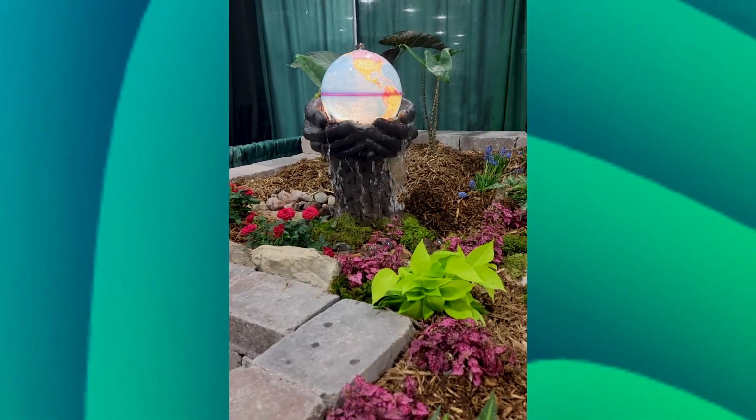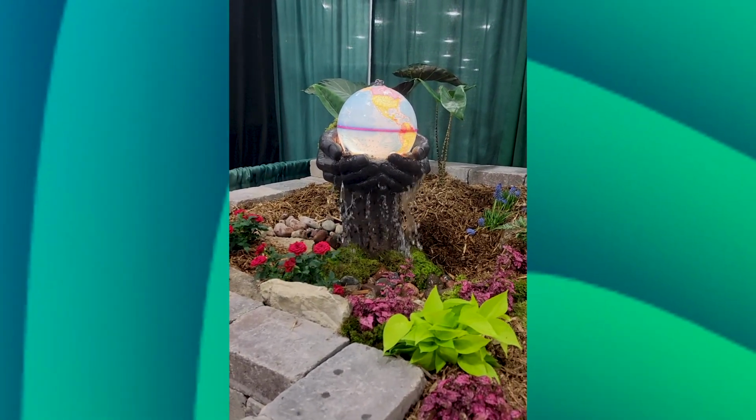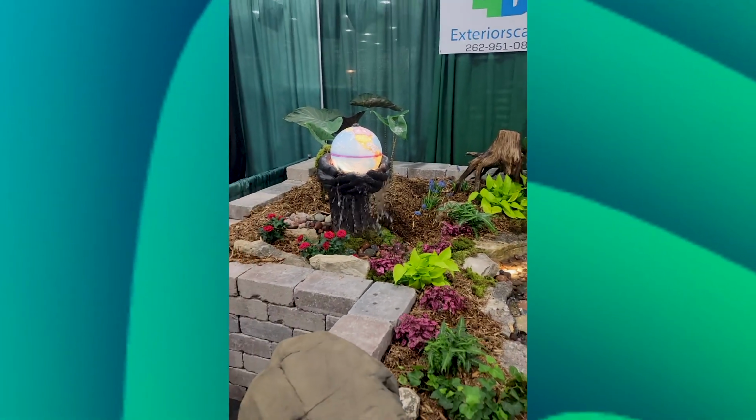So, the red line does represent the equator, but we got water bubbling out of the top, cascading down the globe, coming out of the big cupped hands, and then all that perched on a stump, surrounded by some moss at the bottom. So hope you guys like what we put together this year.